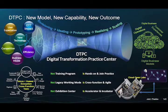Before I finish, I have to clarify several points. First, DTPC is not a training program. It's hands-on and joint practice. DTPC is not a legal working mode, so it's cross-functional and agile. And DTPC is not an exhibition center. It's more an accelerator and incubator for digital transformation.